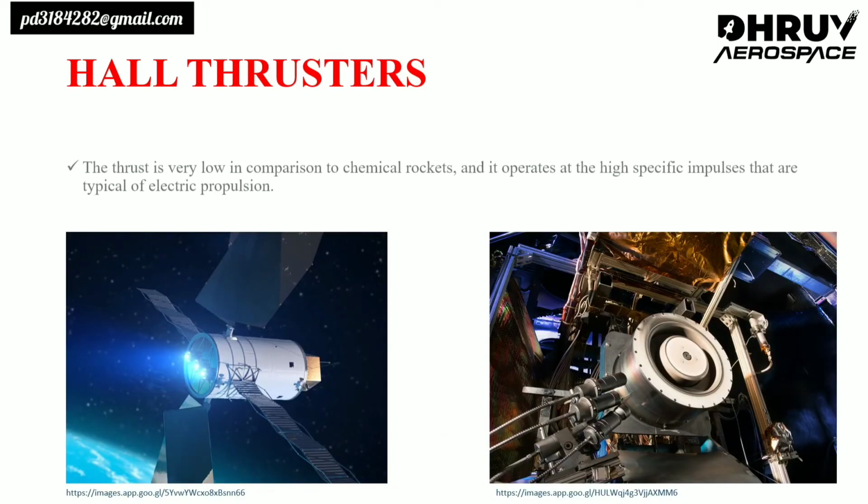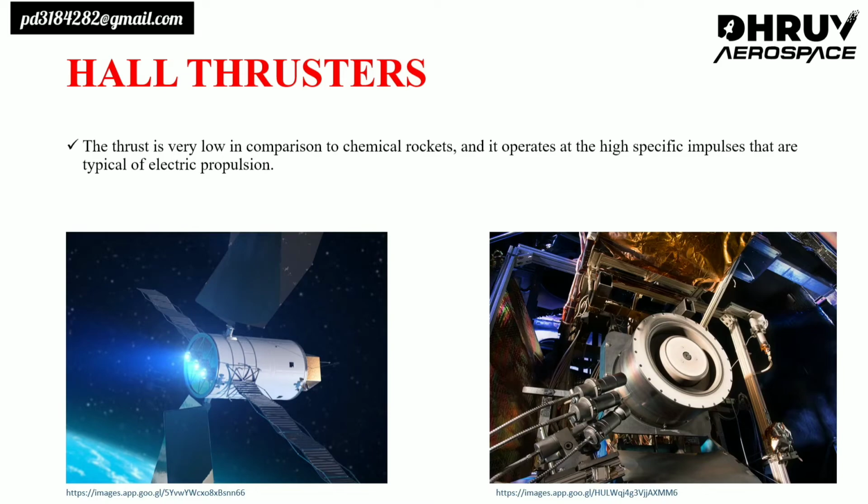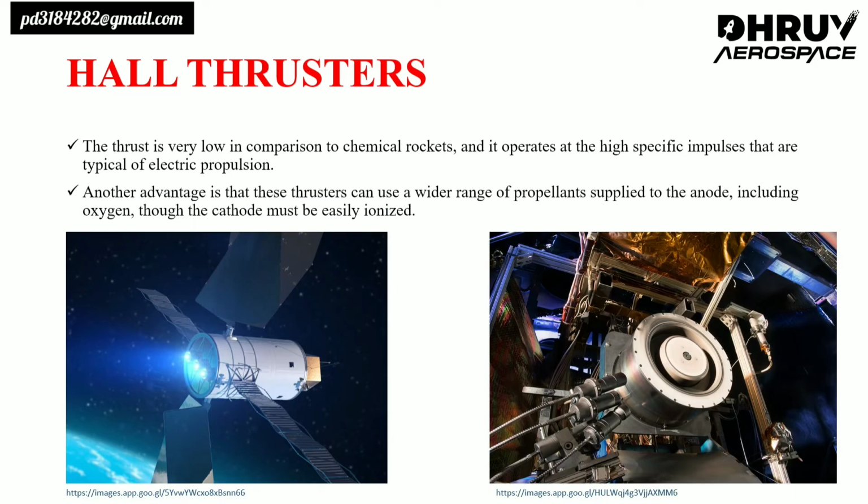The thrust is very low in comparison to chemical rockets, and it operates at the high specific impulses that are typical of electric propulsion. Another advantage is that these thrusters can use a wider range of propellants supplied to the anode, including oxygen, though the cathode must be easily ionized.